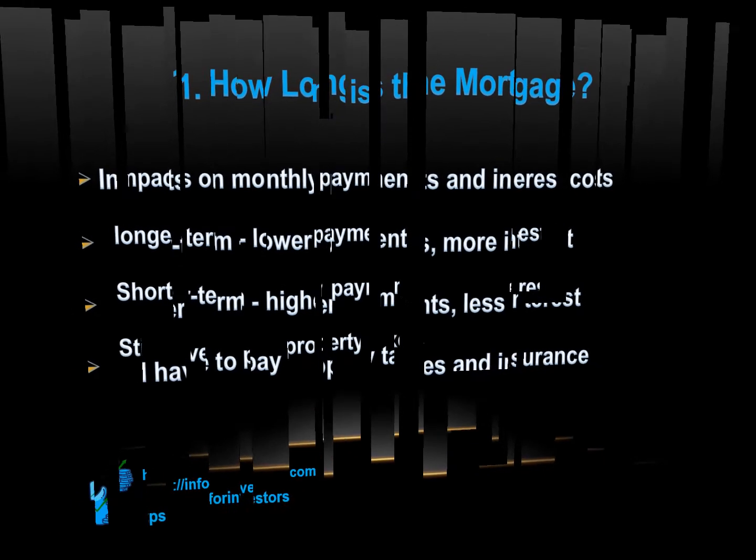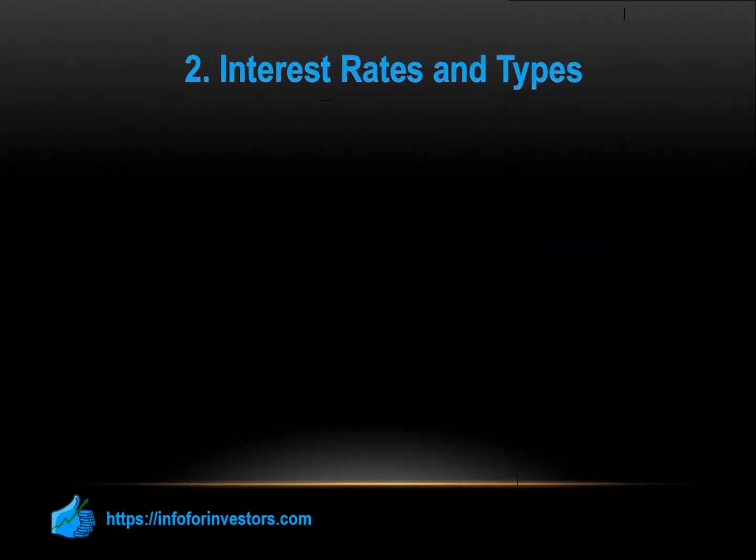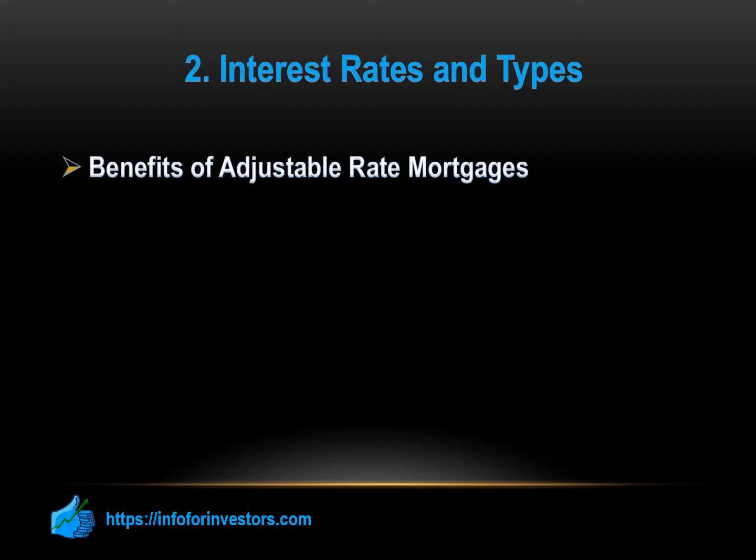2. Interest rates and types. Fixed rate loans mean that the interest rate that you pay is not going to change. An adjustable rate loan means that your interest rate will change, usually at specified times. Still, either of these can be a good idea for different types of homeowners. Take a look at just how the different options could work for you.